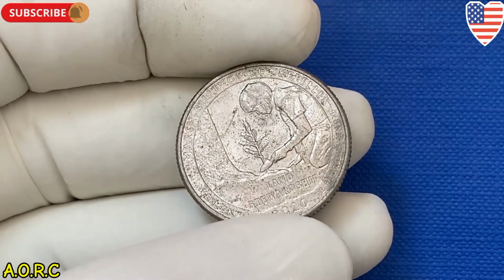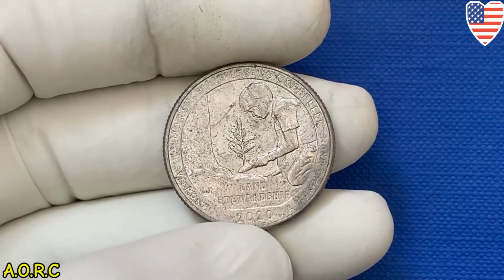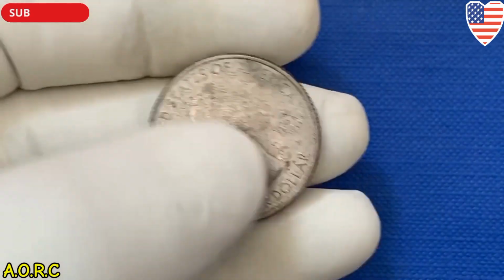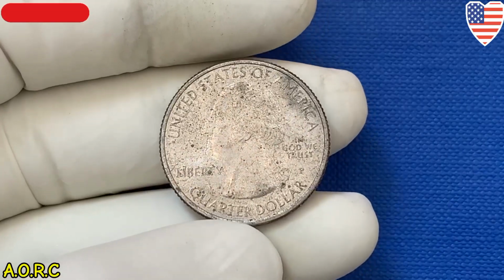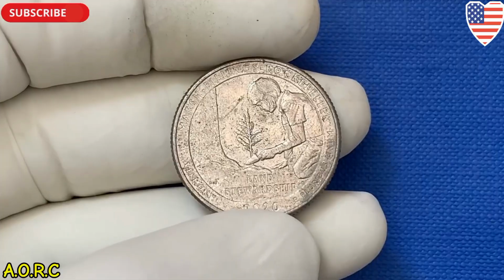The reverse design is truly unique, showcasing 2 Samoan fruit bats hanging upside down from a branch. The image represents the importance of wildlife conservation and highlights the ecological significance of these endangered bats in American Samoa. This quarter is especially popular for its striking and unusual imagery.